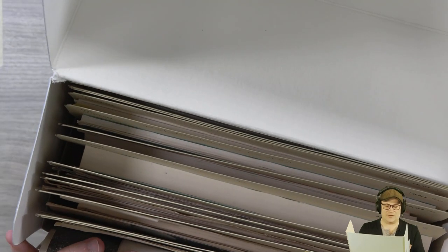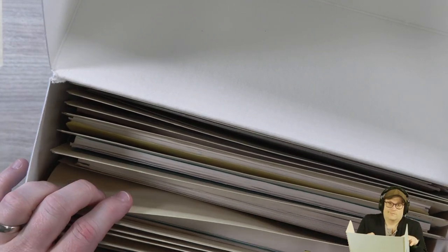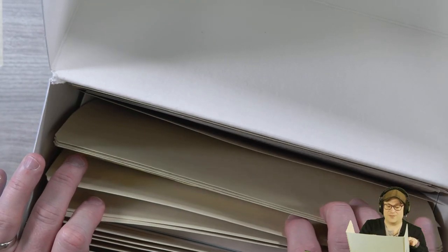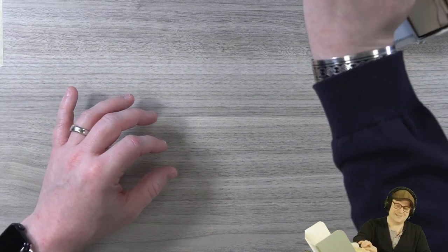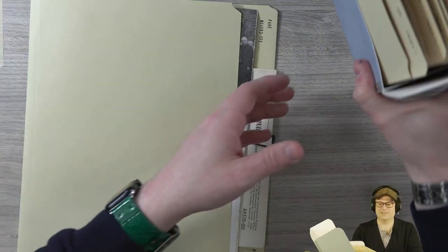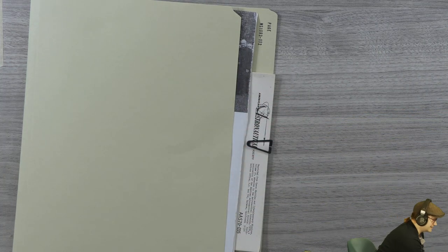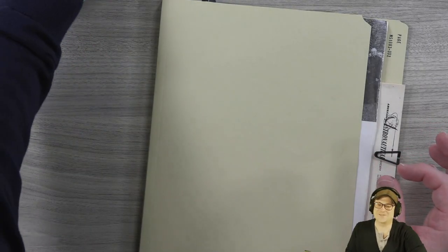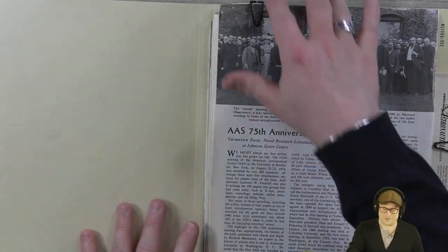All right, next we have printed material, A through R. I don't know exactly what that's going to be. A through Z. The rest of this folder is printed material, A through Z. Silver lining, free manila folder. What? These aren't just manila folders. These are acid-free archival folders. Really interesting thing to find in your day. Oh, we're not done though, but you're welcome. You're more than welcome.